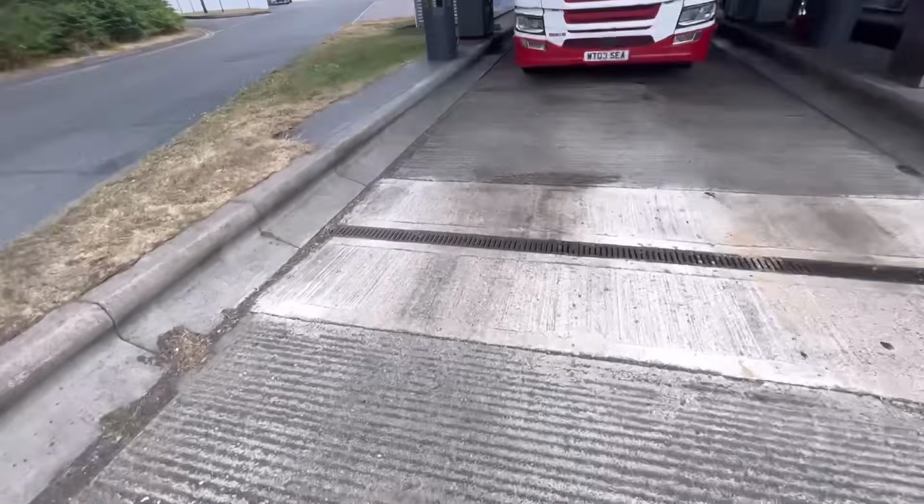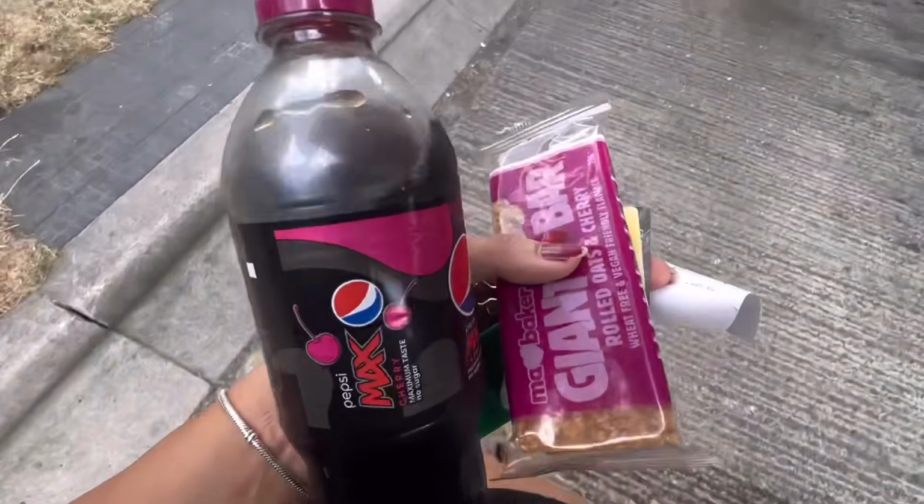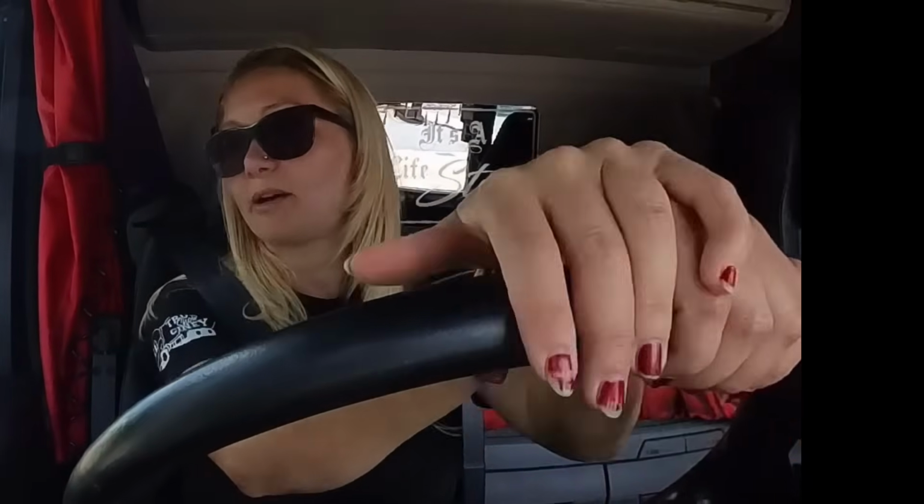I also got myself a drink and a snack in a very cherry theme. Well, I've given the farmer a ring and it doesn't look too difficult to find. In fact, I've been to a farm near there before, so it should be fine. Should be about 2 to 2.5 hours from here. Not too bad at all.